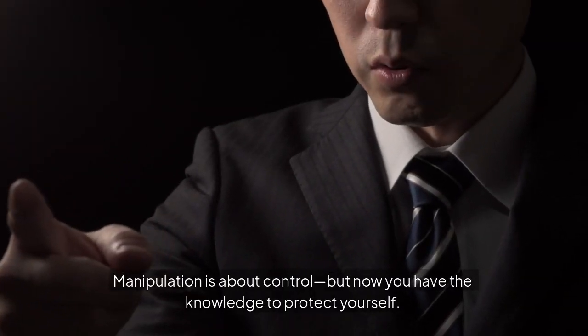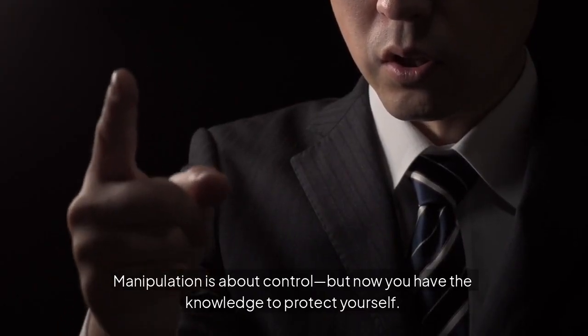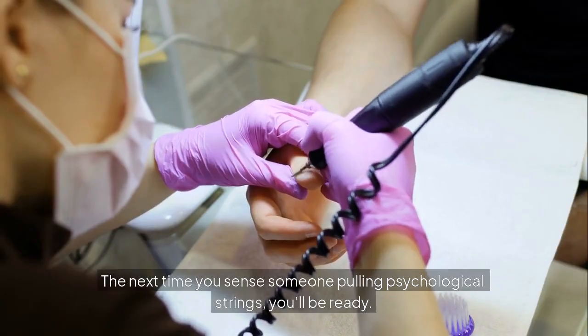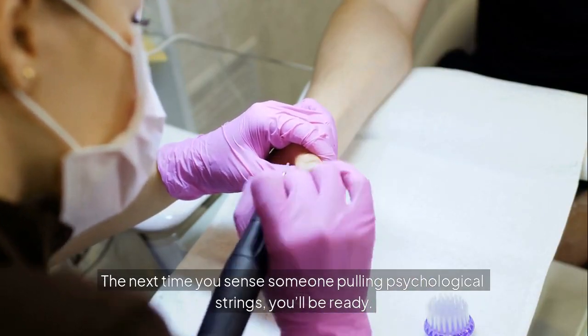Manipulation is about control, but now you have the knowledge to protect yourself. The next time you sense someone pulling psychological strings, you'll be ready.